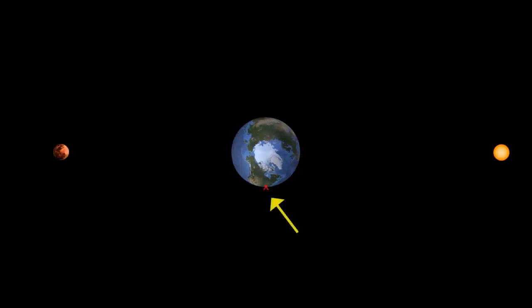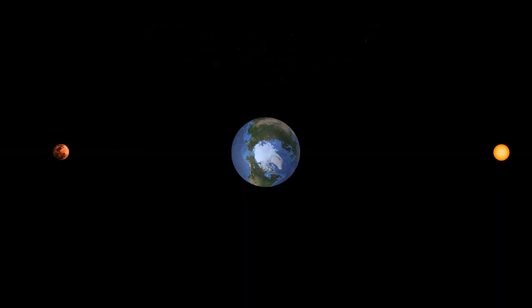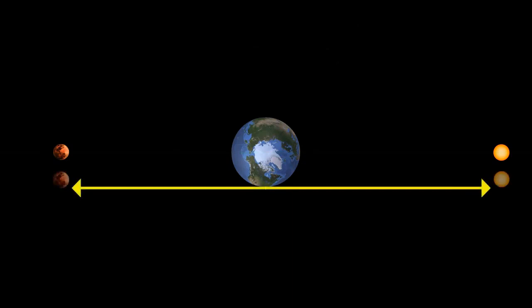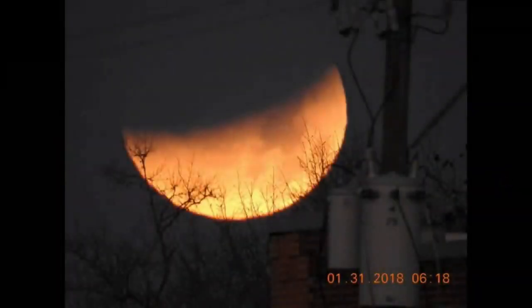So here's Ron on the Terminator line in Chipley, Florida, and here's his Sun, Earth, and eclipsed moon in a geometrically straight line in space, 180 degrees apart in the sky, in a perfect syzygy alignment. And Ron is able to experience both Sun and eclipsed moon on his horizon because he's actually seeing them in their refracted positions, right? So I guess we can just forget about that 54-minute minimum that the globe Earth mathematicians told us about, even though their minimum was supposed to be including dip angle and refraction. But did you notice that Ron's moon wasn't fully eclipsed? It was in the process of eclipsing, from the top down no less, at the time it set in Chipley.